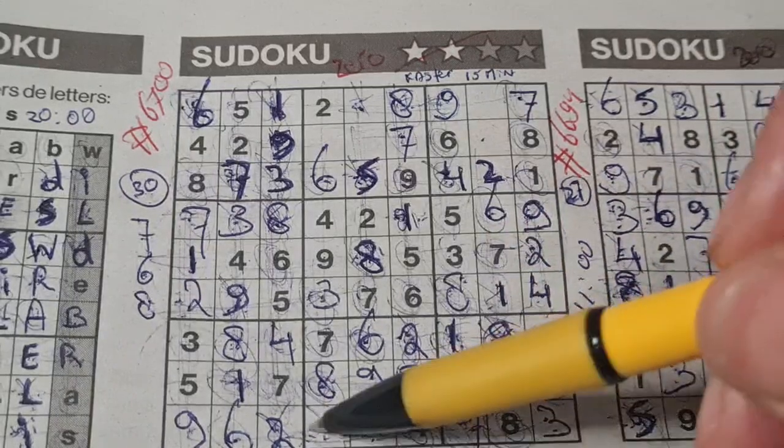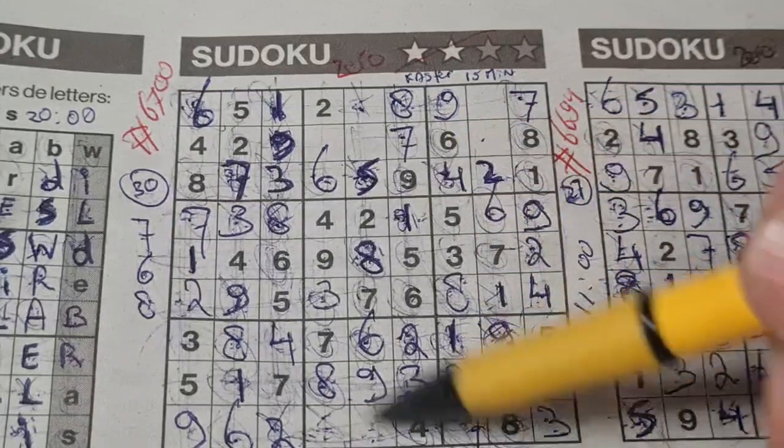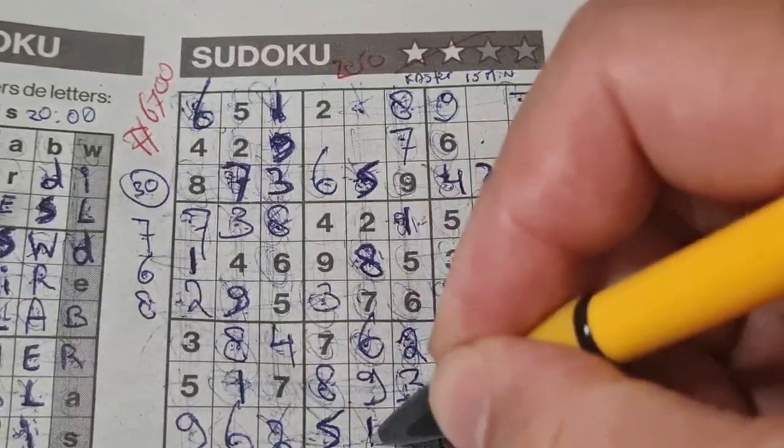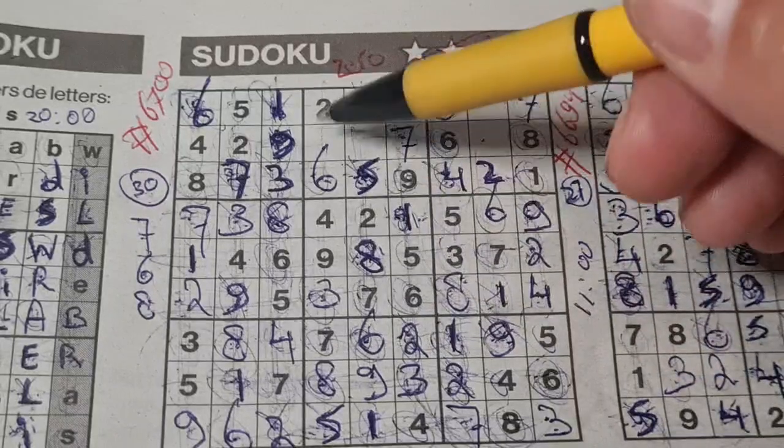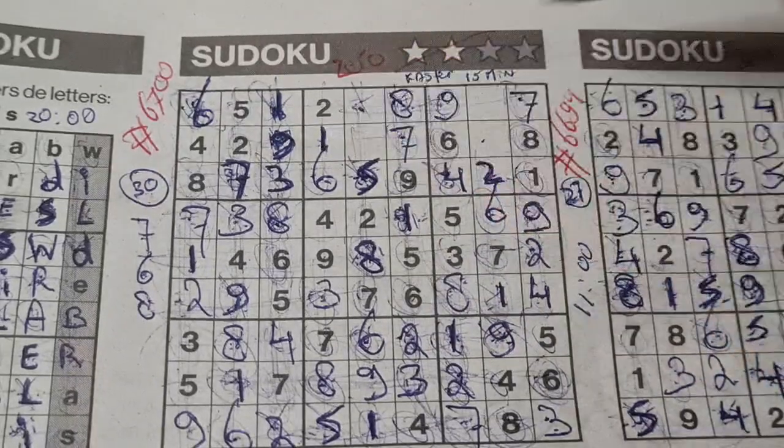2 missing numbers in this big square for numbers, the 1 is missing, the 2, the 3, the 4, and the 5 is missing. 1 and 5, we have a 5 in the middle column, no 5 there, 5 should be here, and a 1 goes there. So we have a 1 in this column, 1 in the middle column, so the only place left for the 1 should be there.